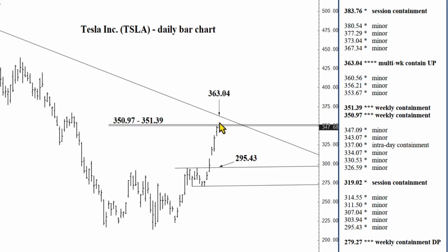So I think you can scale into a short. Could you be all in right now in a short position? I think you could be. Just know that you need to endure, perhaps, the possibility of pushing into the low 360s over the next day or two before the market then would presumably rotate south.